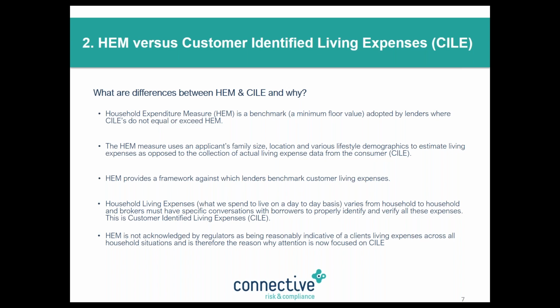Household living expenses, i.e. what we spend on a day-to-day basis, varies from household to household, and brokers have to have specific conversations with borrowers to properly identify and verify all the expenses that clients are paying in their day-to-day living. So what we've got now is, and hence why we've moved the title of this presentation from HEM, complying with the NCCP Act, to customer identified living expenses, because there's going to be far more and continuing focus on identifying with your customers what their actual expenses are.